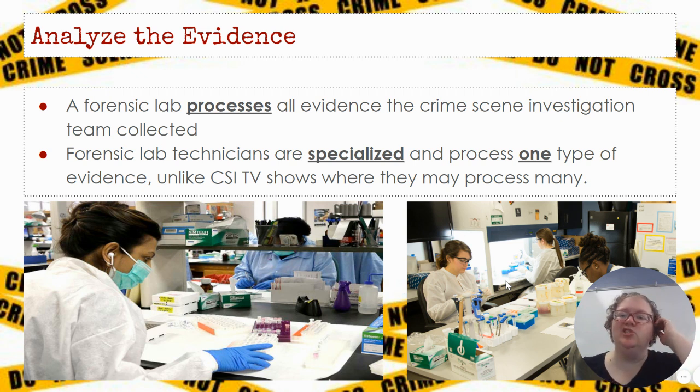A good example of this is the show Dexter, right? In the show Dexter, the main character analyzes blood evidence. He analyzes DNA. He analyzes hair. He does all of it. When in reality, a forensic technician is only going to specialize in one type of evidence. So they may do only DNA evidence or only hair or whatever it may be, only blood, right? They'll just deal with one specific type of evidence.